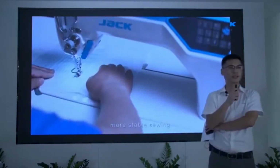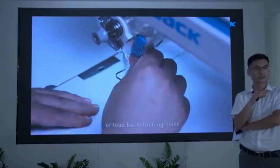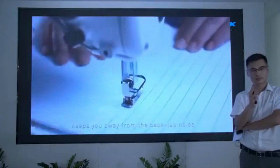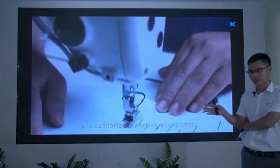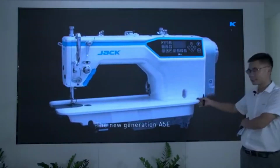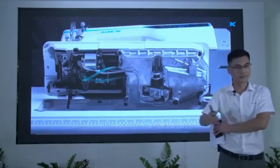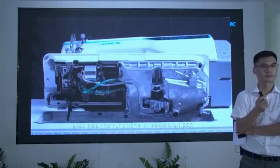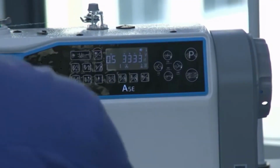Dear friend, any question about these two machines? If you don't have any question, no problem. I will come back to the function of this machine, and because just now I just showed you in the PowerPoint, now I will show you in the machine. Okay, so let's see the function of the stepping motor. We will start from the pattern sewing.